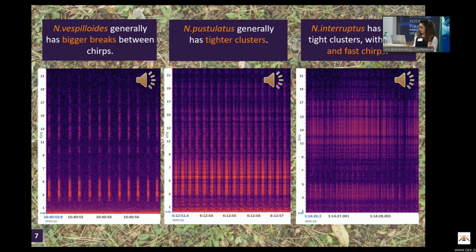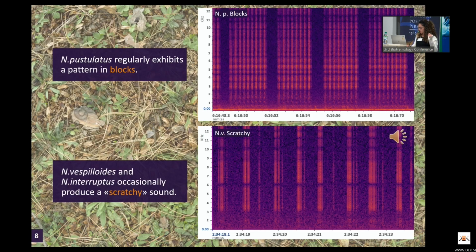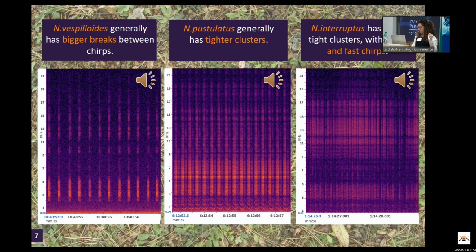No, actually something was reversed. Okay, I can go on. But they should sound more... There is something wrong with the audio.